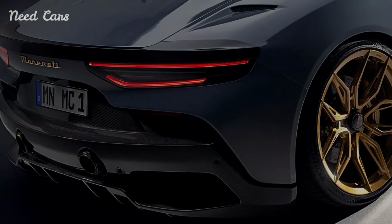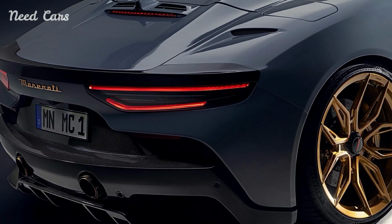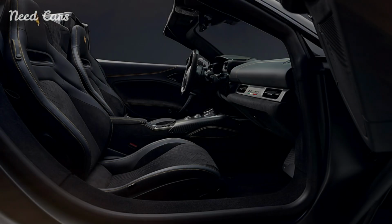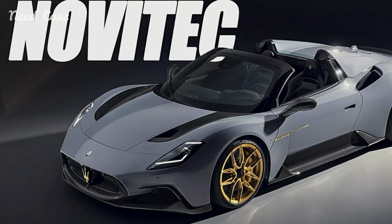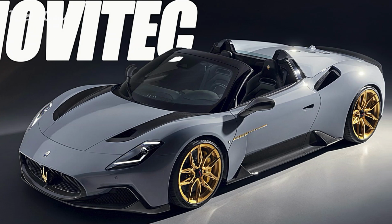In conclusion, the Novitec Maserati MC20 Cielo stands as a testament to the marriage of engineering prowess and aesthetic refinement. With its enhanced power output, subtle aerodynamic improvements, and luxurious appointments, the MC20 Cielo redefines what is possible in a modern sports car, offering an unparalleled driving experience that celebrates both performance and craftsmanship.